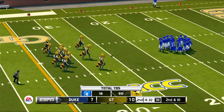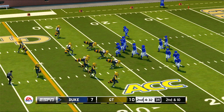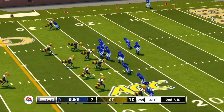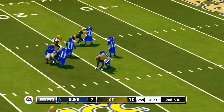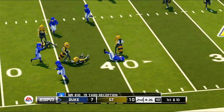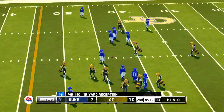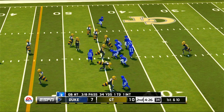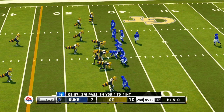From their own 25-yard line, it's second down. Get on the throw, he caught it. Brought down right around the 44-yard line. Number 14 with the tackle at the 44-yard line. First down.